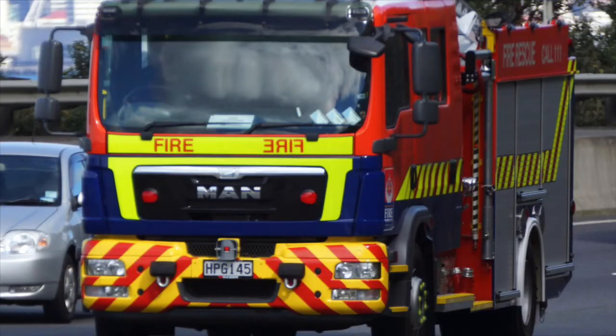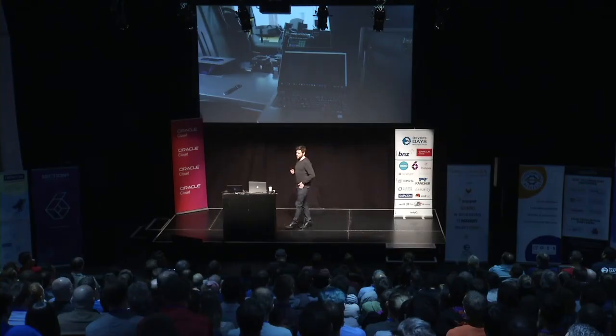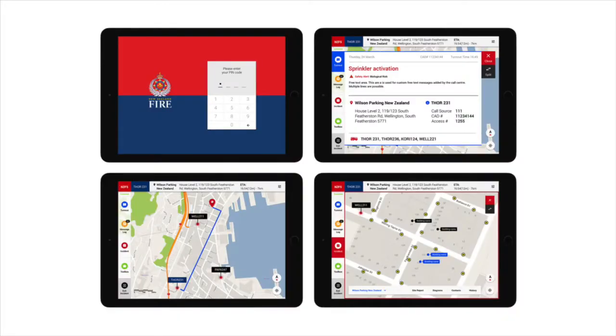This was my office for a year. That was my desk. That's the back of a fire truck. The seats aren't very comfortable because they're designed for big breathing apparatus, and if you're just a geek like me, they're just a hole. So I worked on what was called the incident response software.